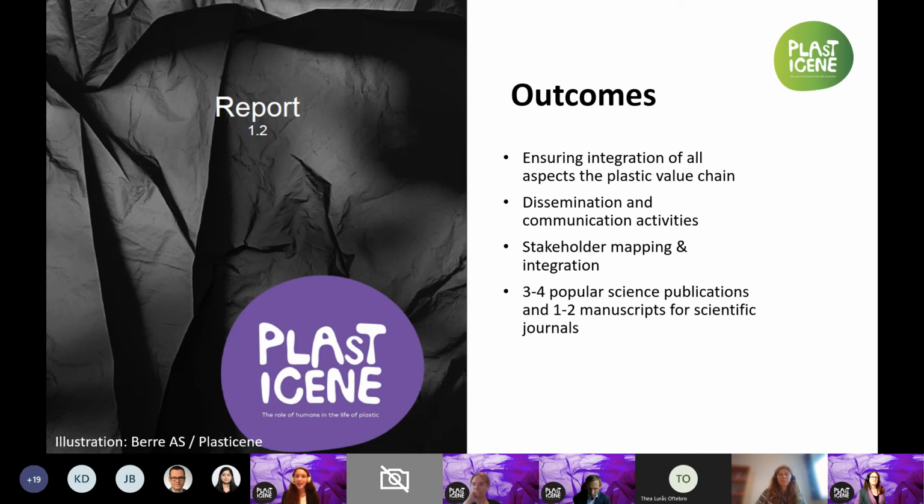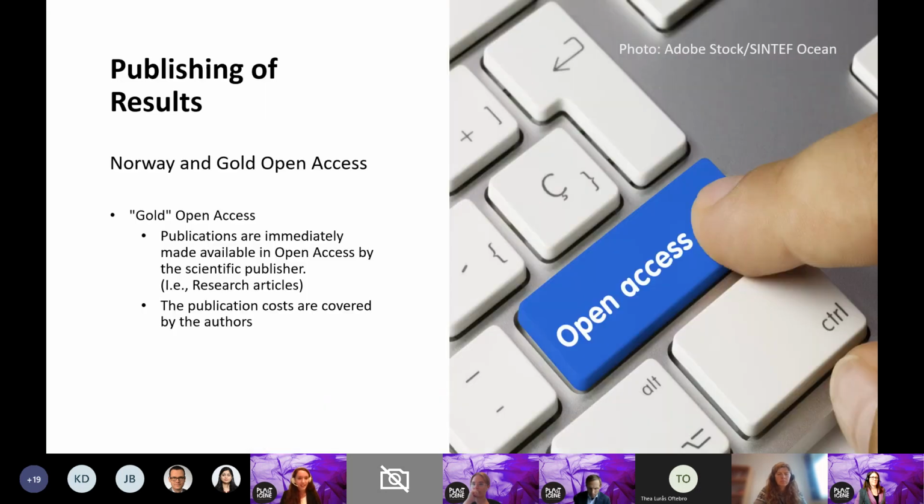How are you, as a viewer at this kickoff meeting, able to access this information? Well, thankfully, we are in Norway and we commit to gold open access and publishing all of our reports peer-reviewed on open access for anyone to view. So the cost is covered by us in the project, and that allows anyone, wherever they are in the world, to view our results and publications just by having a computer and internet access.